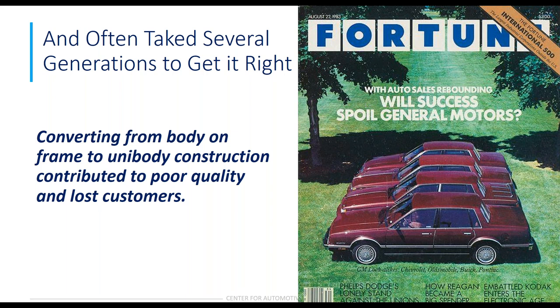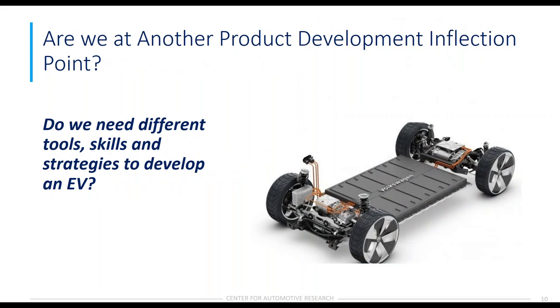You ask engineers, good engineers, even great engineers, to do something very different than they've done in the past, you have a real problem. And this converting from body on frame to unibodies contributed to poor quality and lots of lost customers. I would argue that maybe we're at another product development inflection point. And the question I have is, do we need different tools, skills, strategies to develop these EVs?